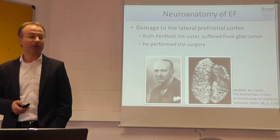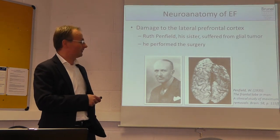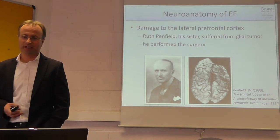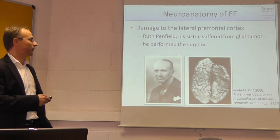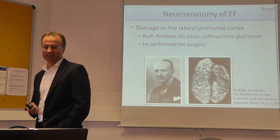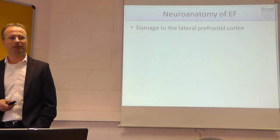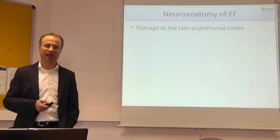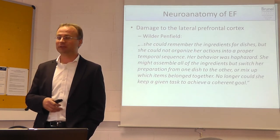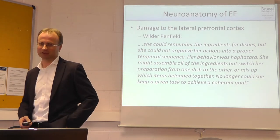And so he performed a surgery, and together with two other cases, he, after her death, published that case as a clinical study of maximal removals in frontal lobe. So he was kind of a pioneer in frontal lobe function as well, so to say, in this respect. And to illustrate what happens if people have damage to the lateral prefrontal cortex, I would like to cite him. Although the quote nicely would fit, it's actually not about his sister. Some other patient, quoted from 2 years earlier than his sister's case.